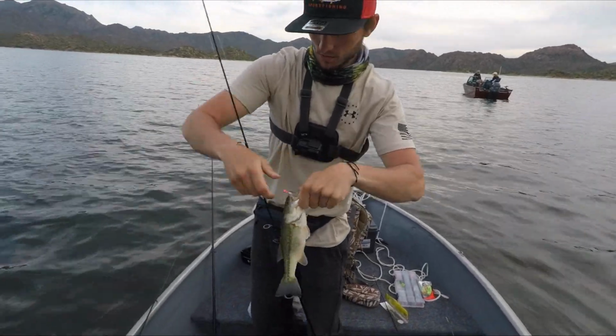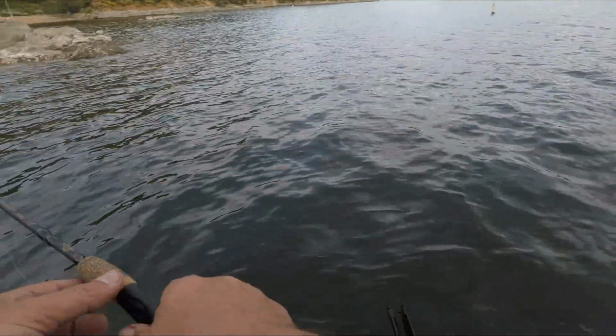He just hooked into that thing, didn't he? So we're gonna hang out here for a little bit longer. The sun was going down, so I wanted to go ahead and just make sure I had an intro and potentially an outro. If we get any additional fish here, well, we'll just consider those bonus fish.